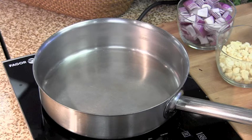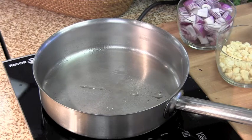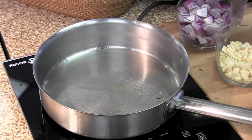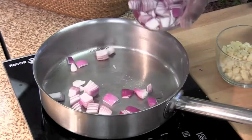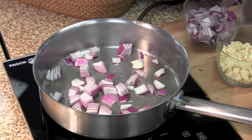Now for starters, what we'll want to do is take our olive oil in that nifty little spray bottle and just put a 1-second spray inside of the pan. That's going to dramatically reduce the amount of unnecessary fat and calories that we're going to have in this wonderful breakfast dish. Once the oil is a little hot, we're going to start by sauteing our vegetables. We're going to add in our red onions. Those will start to sizzle.